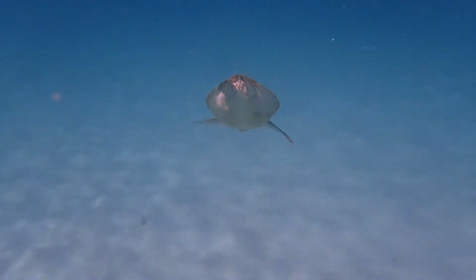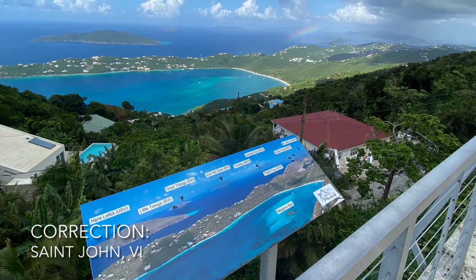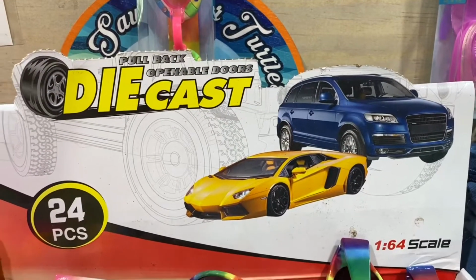We took a ferry across to St. Thomas, and I believe this was on a place called Mountaintop, and this is as close as we got to some good diecast.